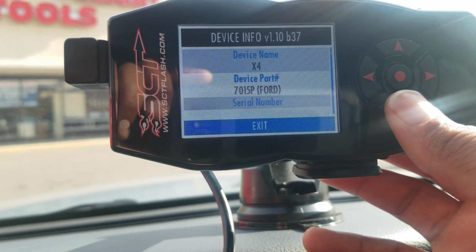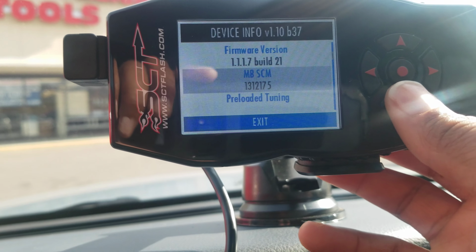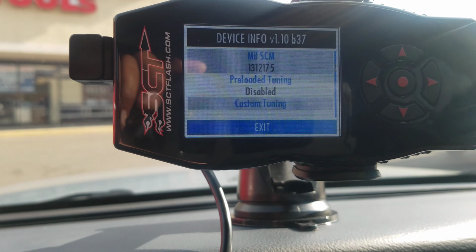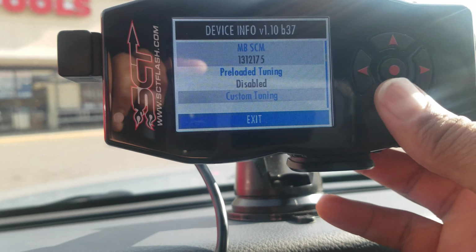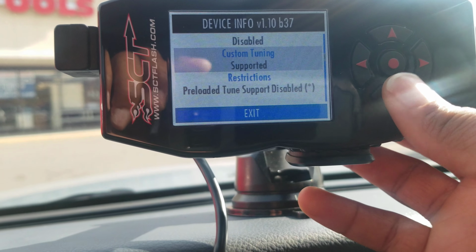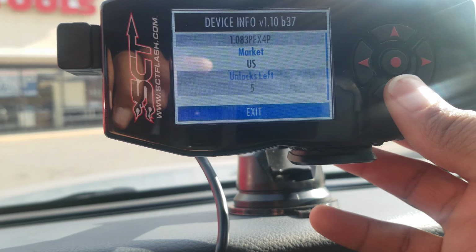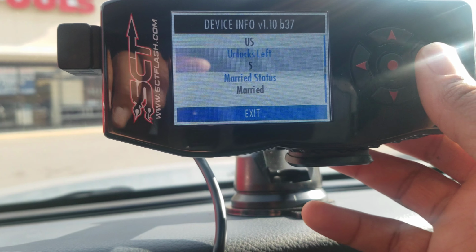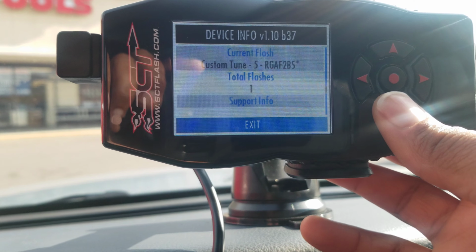Then you have device info. Serial number, firmware, the simple stuff. You can play around with it. Preloaded tunes disabled. Basically, when you have custom tuning, it disables the preloaded tunes that come inside this. As you go down, you have custom tuning supported, restrictions, preloaded tunes disabled. Unlocks, if you want to sell it, I guess you can unlock it 5 times. And it's marked. That's how you know there's a tune on the car. Current flash tells you your current flash. Total flashes is 1.